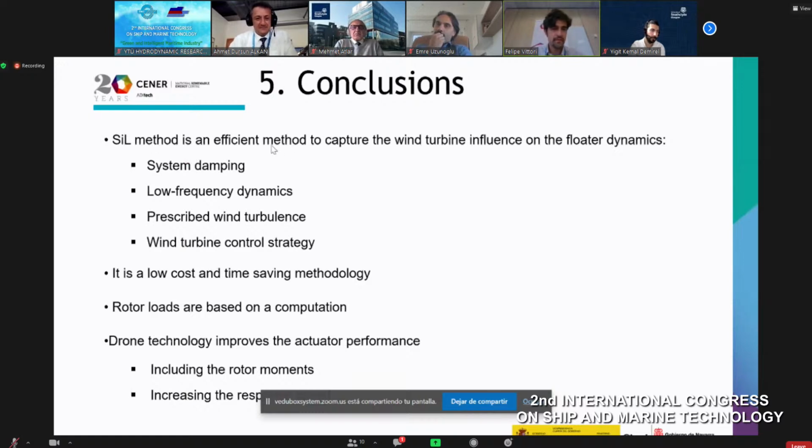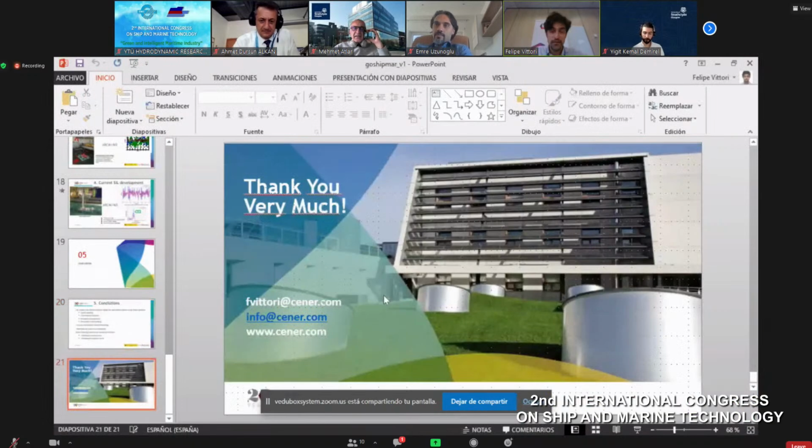As we showed, the SEAL method is an efficient method to capture the wind turbine influence on the floater dynamics. It can reproduce the system damping, the low frequency dynamics, prescribed wind turbulence files, and the wind turbine control strategy. That is very important. It is a low cost and time saving methodology. The rotor loads are based on computation, and the drone technology improved the actuator performance, including the rotor moment and increasing the response speed. And now, thank you very much for your attention.